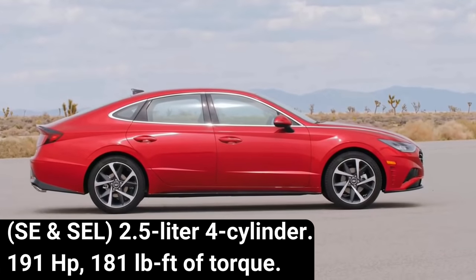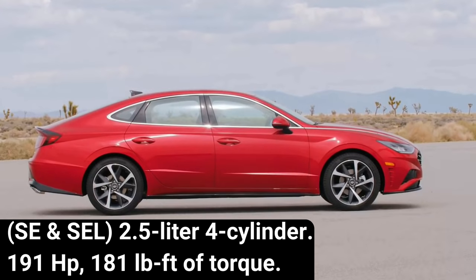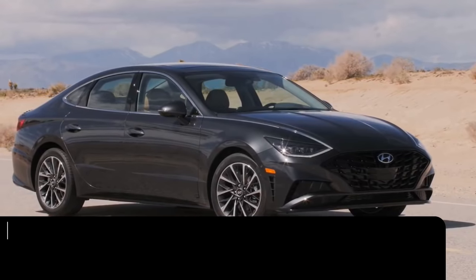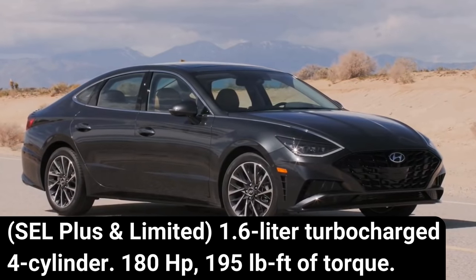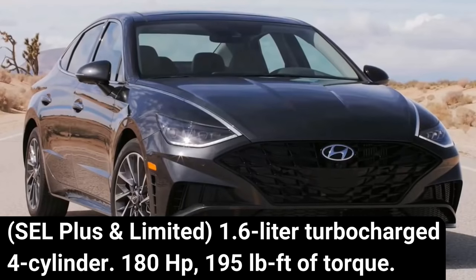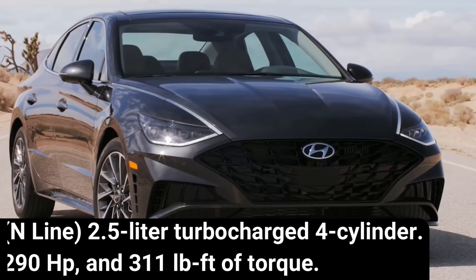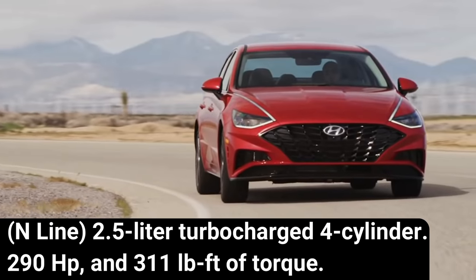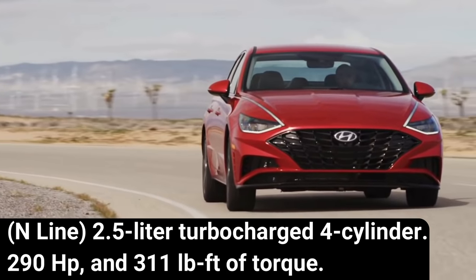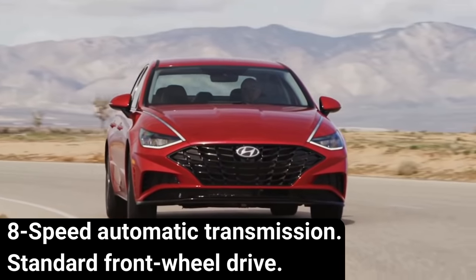SE and SEL are powered by a 2.5-liter 4-cylinder, 191 horsepower, and 181 pound-feet of torque. SEL Plus and Limited get a 1.6-liter turbocharged 4-cylinder, 180 horsepower, and 195 pound-feet of torque. N-Line gets a 2.5-liter turbocharged 4-cylinder, 290 horsepower, and 311 pound-feet of torque. All are paired to an 8-speed automatic transmission, with front-wheel drive.